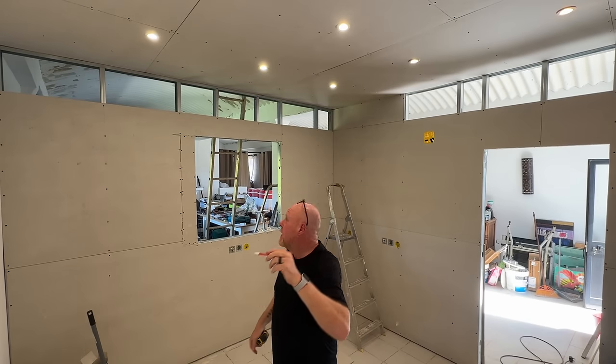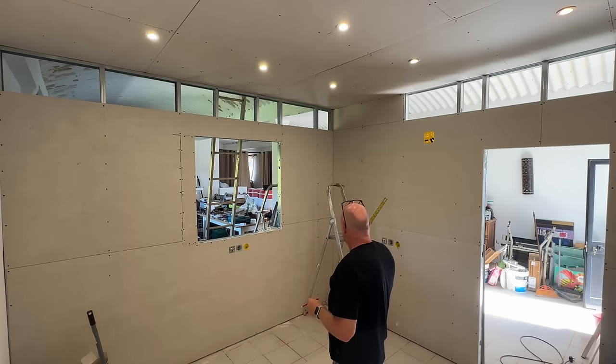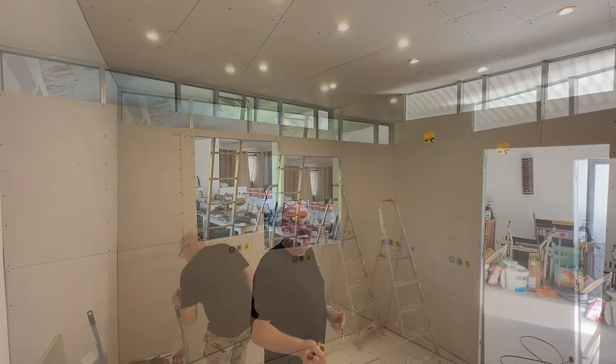Right, it's time to close in this top section, which is not too difficult to do.